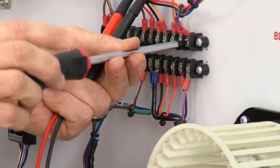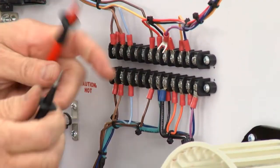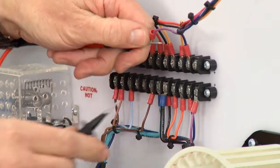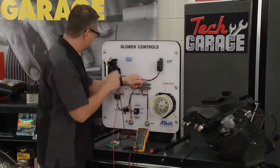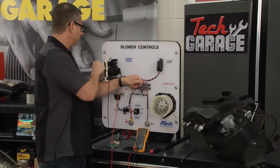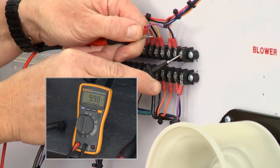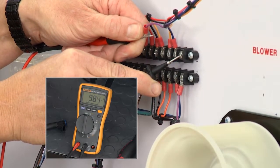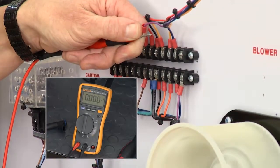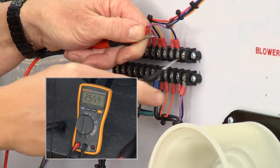I'm going to take the lead off that you saw before, pop that off, and then I'm going to take that on one lead, and go down to the other one. And when I turn it on, the current or amperage is going to run through the meter, and we're going to measure it. And you can see on high, we're producing about 9 amps of electricity. Obviously, if I drop it down, it's going to draw less. That's how a blower motor works.